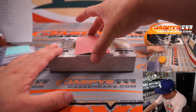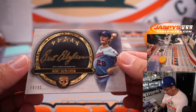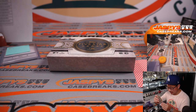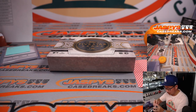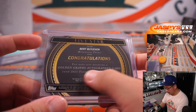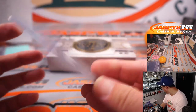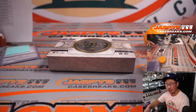And the last one is going to be Bert Blyleven, 18 out of 40, Twins edition, going to Jerry and Minnesota. Nice. Another nice Golden Graphs. And there we got 3 Golden Graphs cards, but no silver signatures. I wonder if they changed that up, but I don't know.